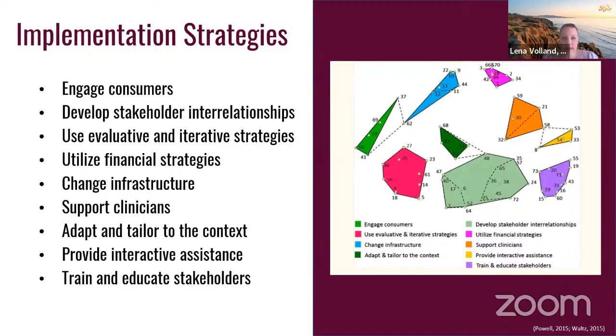We might also use evaluative or iterative strategies, so really evaluating the processes. We might utilize financial strategies. Sometimes we need to go into the finances as well, make some alterations there. We might actually need to change the infrastructure. And then especially when we're looking towards those contextual barriers that people might face, maybe we do need to change the infrastructure. For example, when we're looking towards the pain management in people with bleeding disorders, maybe the patient would benefit greatly from physical therapy, but the HTC itself doesn't have a room that is appropriate for providing physical therapy services. Maybe there can be a change in the infrastructure so we can create that space itself.